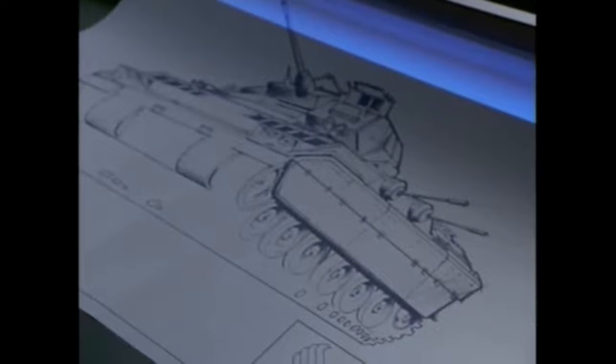That's one hell of a cannon. That's a problem. Why? You go out in a battlefield with this pecker sticking out of your turret, and the enemy's gonna unload on you with all they got.